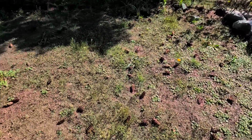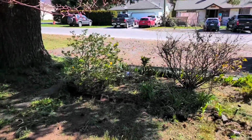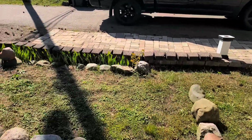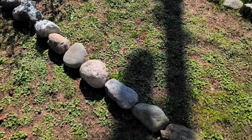It doesn't get a crap ton of sun. We are in Hope, BC, which means we are surrounded by mountains, as you can see. But we're in the sunny part of Hope. This front little patch here gets a decent amount of sunlight, so we're going to slowly start to convert it.